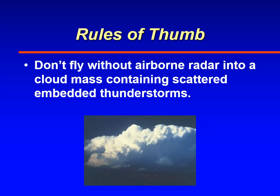Another rule of thumb is don't fly without airborne weather radar into a cloud mass containing scattered embedded thunderstorms. If you're trying to fly through a cluster of thunderstorms, especially IFR, where you cannot see ahead, then you've got some problems. If you're flying an airplane that does not have radar, then you're left with visual means to circumnavigate the thunderstorms. However, airborne weather radar is very good. It will allow you to find routes where there are not strong thunderstorms and to avoid the strongest cells.